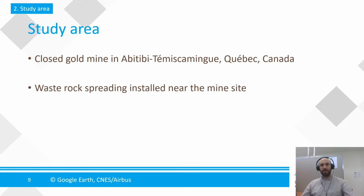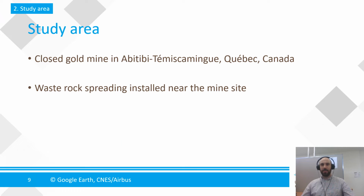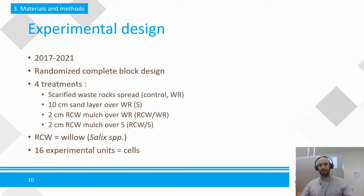The experiment is set up on a gold mine site closed in 2018 in Abitibi-Témiscamingue in Quebec, in Canada. The study area is on a waste rock deposit which has been spread near the closed mine site. The experiment started in 2017 and will finish this year, in 2021.